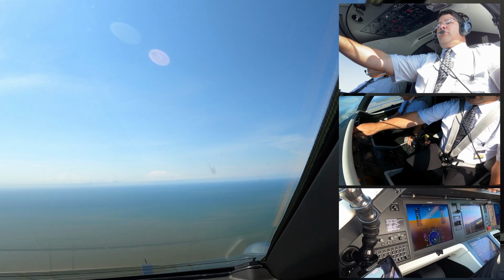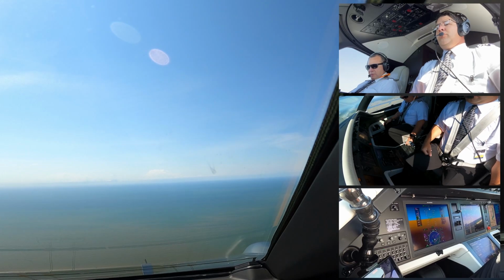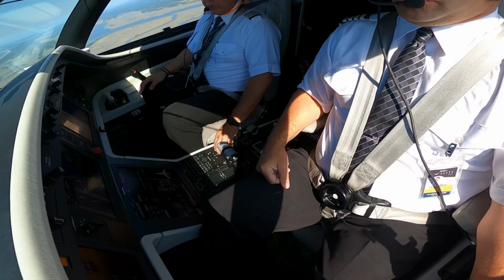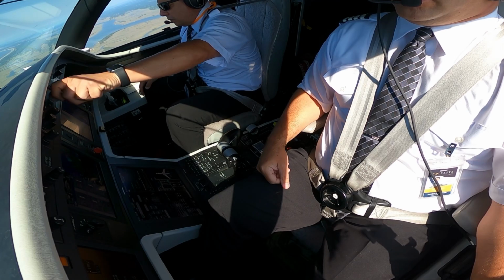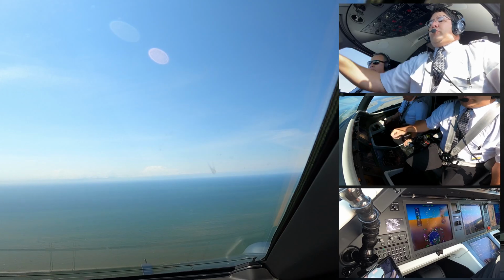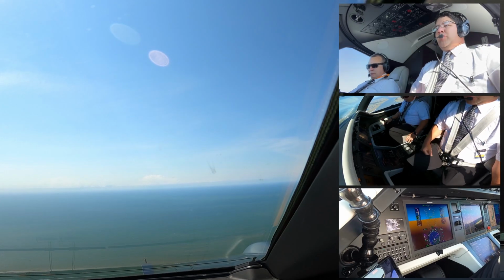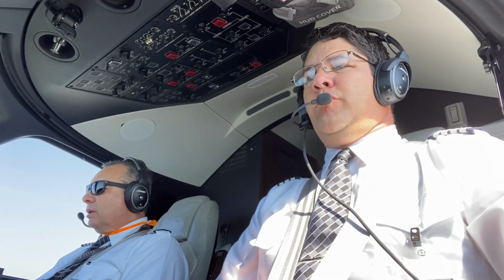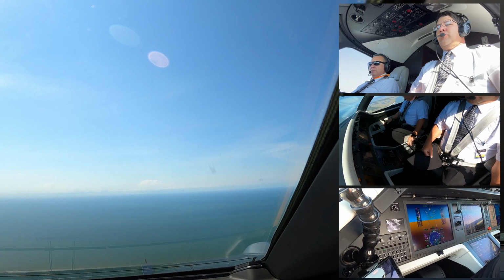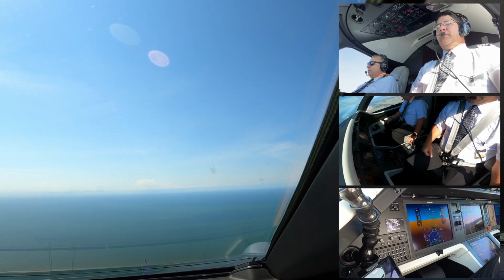Departure, November 1 Yankee with you, heading 180, 2,000. November 1 Yankee, Charleston departure, ident, climb maintain 10,000. 10,000, ident, November 1 Yankee. 10,000, Captain. 10,000, seen. November 1 Yankee, just ident for me again, please. Ident again, November 1 Yankee. About time. November 1 Yankee, thank you.